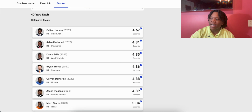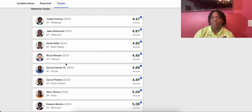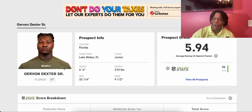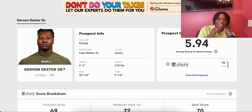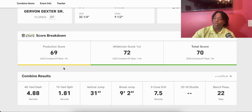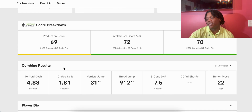Let's talk about another guy, kind of a sleeper, not really a sleeper, but kind of a sleeper, Gervon Dexter. Let's pull up his profile. And the first thing you will see is the size. 6'6", 310. First thing you see is that size. And I mean, we understand the size. 22 reps on the bench press, 7.5 seconds on the 3-cone, 31 inches on the vertical jump, 1.81 on the 10-yard split, 4.88 on the 40-yard dash. Draft him. He's on my team. All right. If I was the GM, he's on my team.